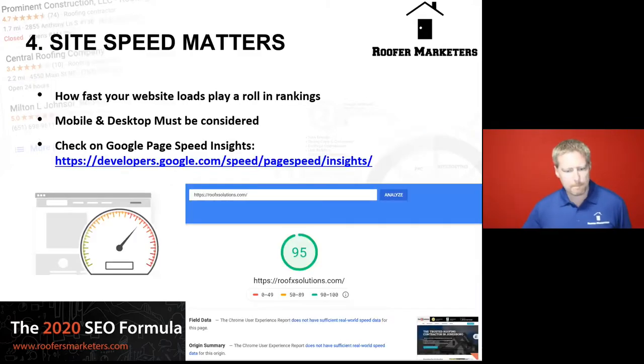So now the fourth thing, and a really prevalent change in recent history, is site speed, and how site speed really matters in the ranking of your website. If you think about it, it's kind of common sense. Google is trying to provide the best user experience.